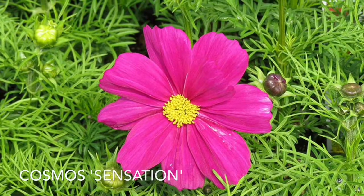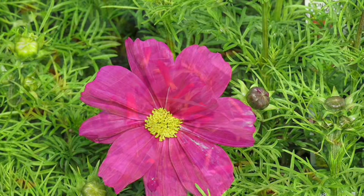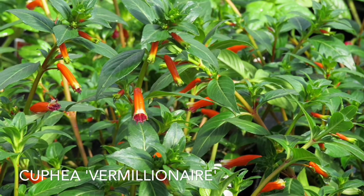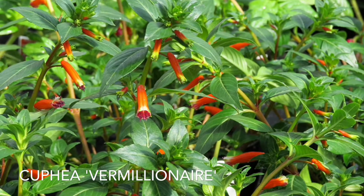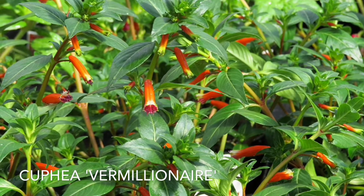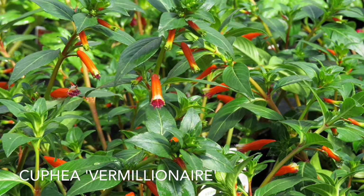Cosmos has lovely feathery foliage and pretty flowers. It likes full sun. Fuchsia is also known as large firecracker plant. It loves the sunshine and grows 18 to 24 inches tall. But the reason I bought it is because it attracts hummingbirds, is heat tolerant, and doesn't need deadheading.